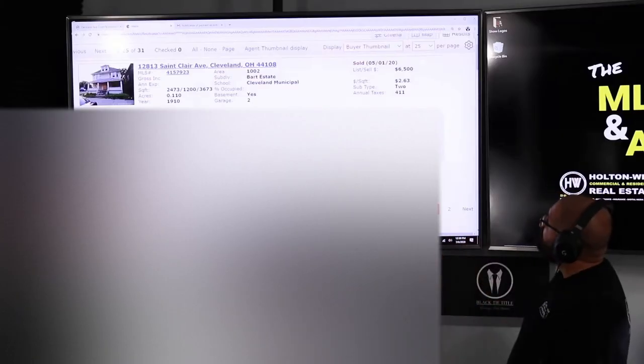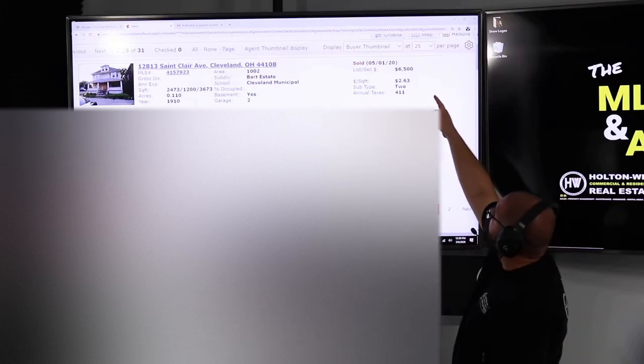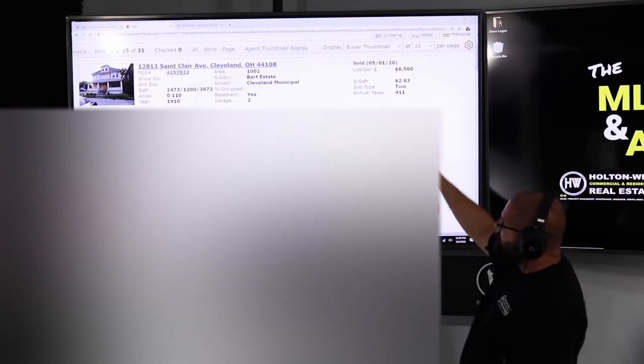Here are the comps in this neighborhood. We have a multifamily house that sold for $6,500, $7,000.